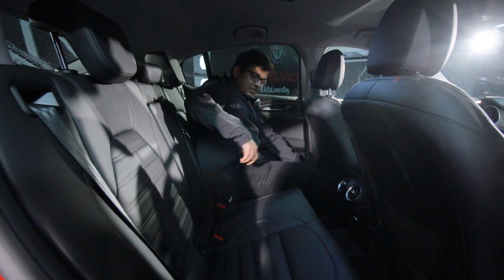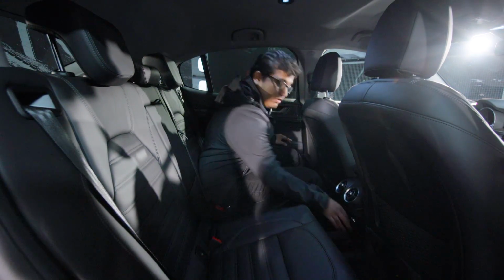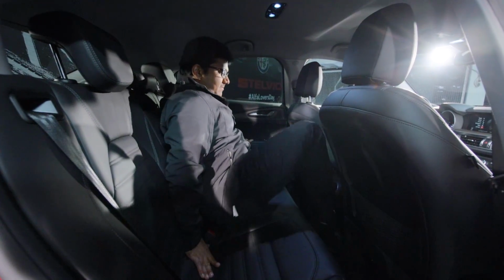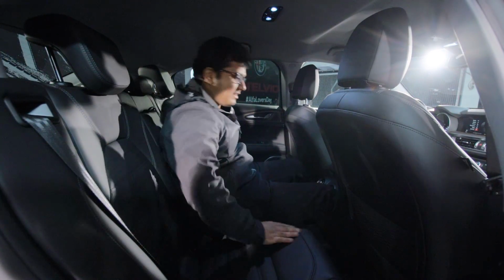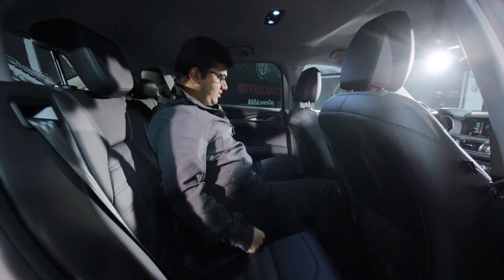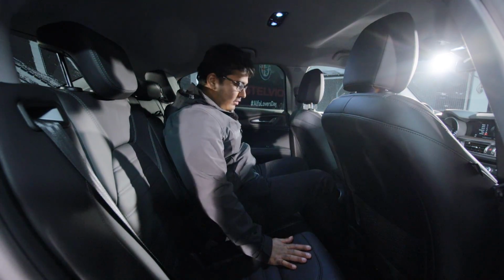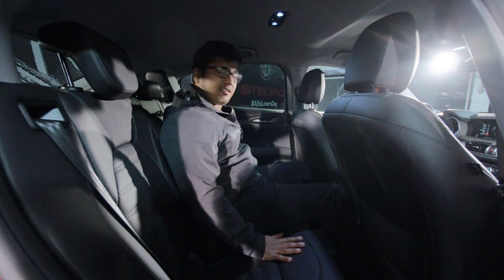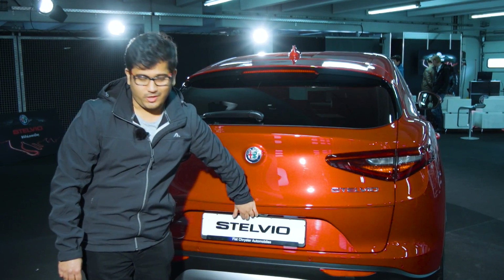And finally, let's check if I can fit in the middle seat comfortably, because we do have a very large transmission tunnel. Well, the seat itself is not too bad. It is a bit firm, of course, especially because of the armrest. It's not that soft, but it's not really raised. And if your co-passengers are willing to share their leg space, I guess 3 people would be a tight fit back here. So let's pop open the trunk.